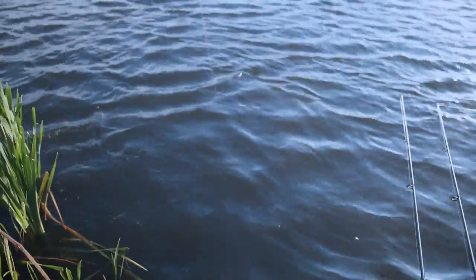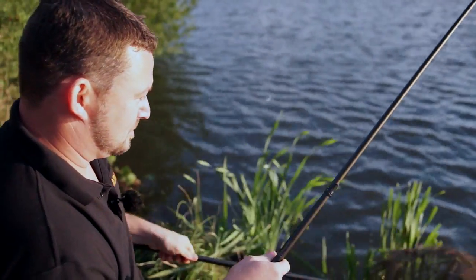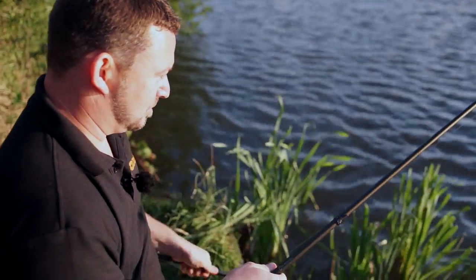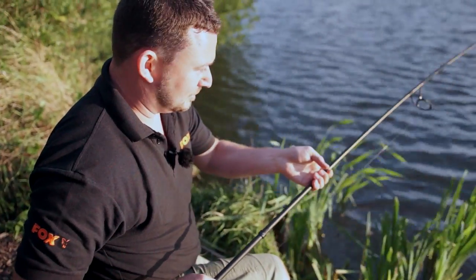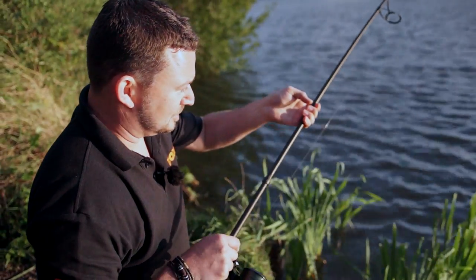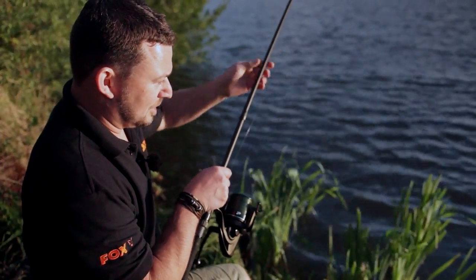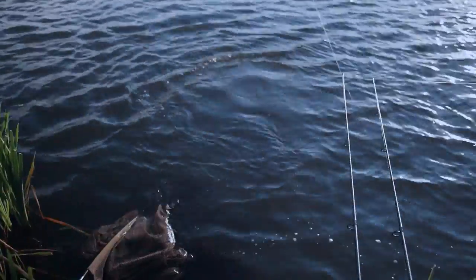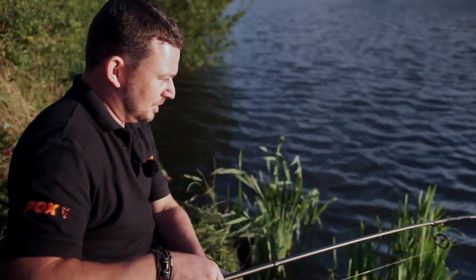Maybe we wouldn't have got this bite if we'd spodded out a load of bait or put a load of bait over the top of its head. If you've got an area where you're seeing fish, then they're obviously there for a reason, so I personally feel you don't need to put a load of bait in over the top of them. Try and get an early bite on a single, and it's paid dividends this time.